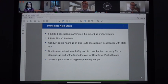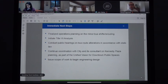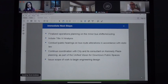So our immediate next steps are finalize operations planning on the minor bus shifts and rerouting. As we have met repeatedly, we've moved different routes to different locations to figure out the best way of flow of traffic, as we've tried to minimize the number of left turns that buses are making at all costs.